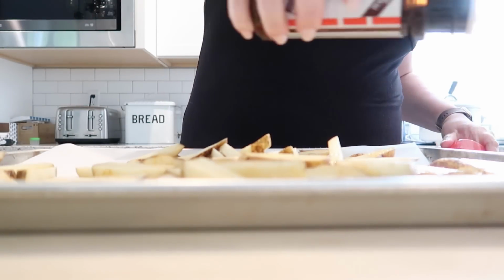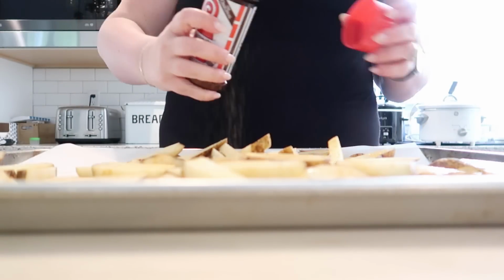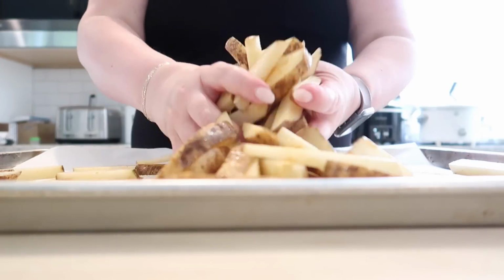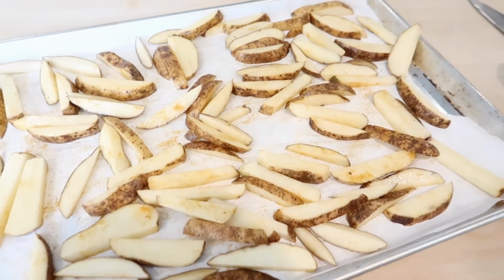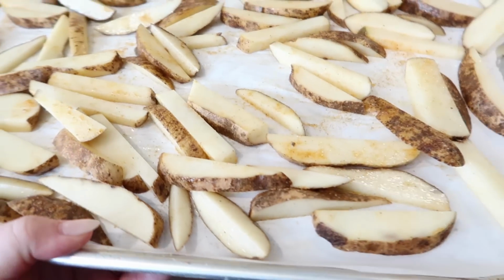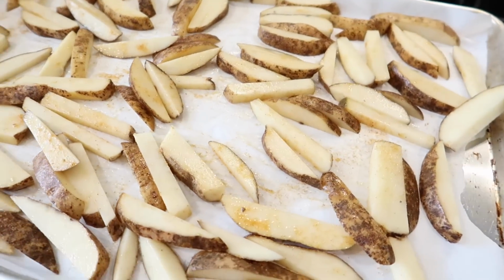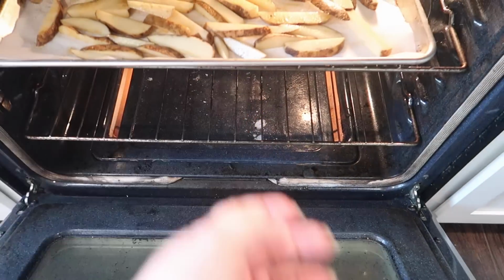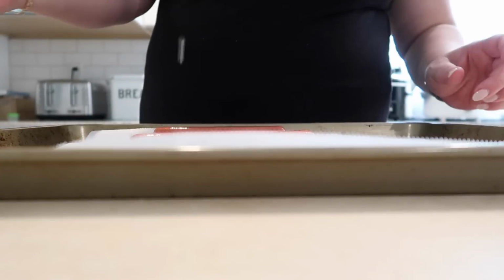The key to these is to just try and make sure you can get them in as much of a single layer as possible, just so they can get a little bit crispy in the oven. And I do flip them over halfway through cooking. So I put these in the oven, I think at 425. It probably took anywhere from 20 to 30 minutes. It'll depend on how big you cut the potatoes and then obviously the heat of your oven.